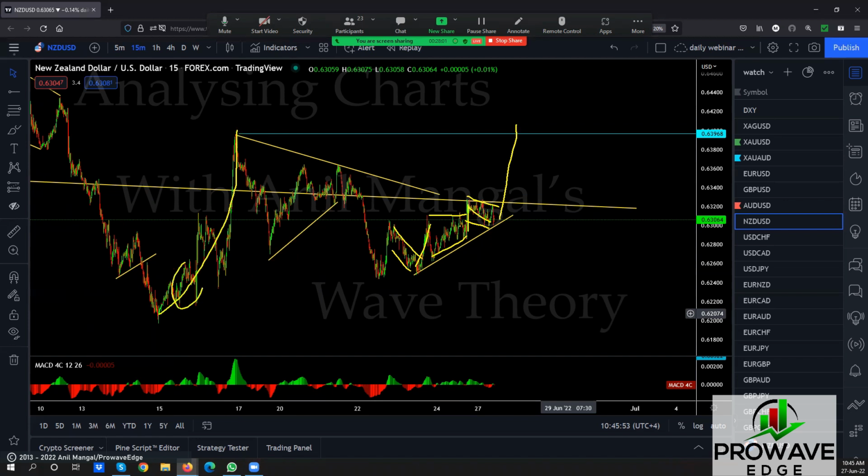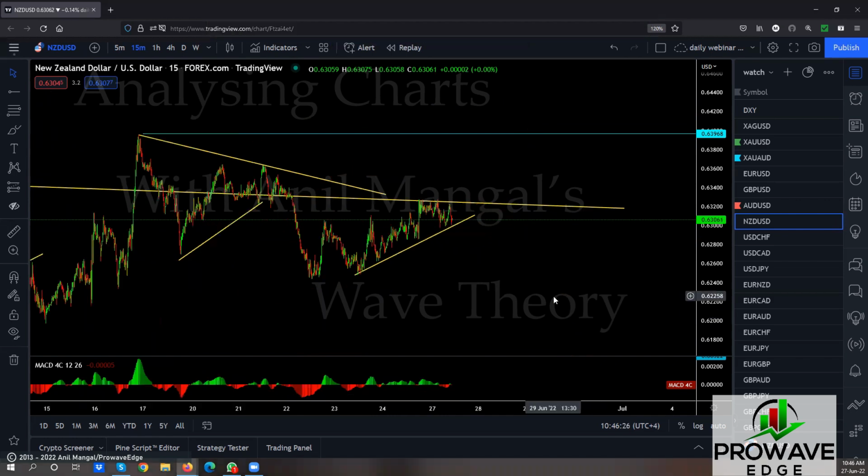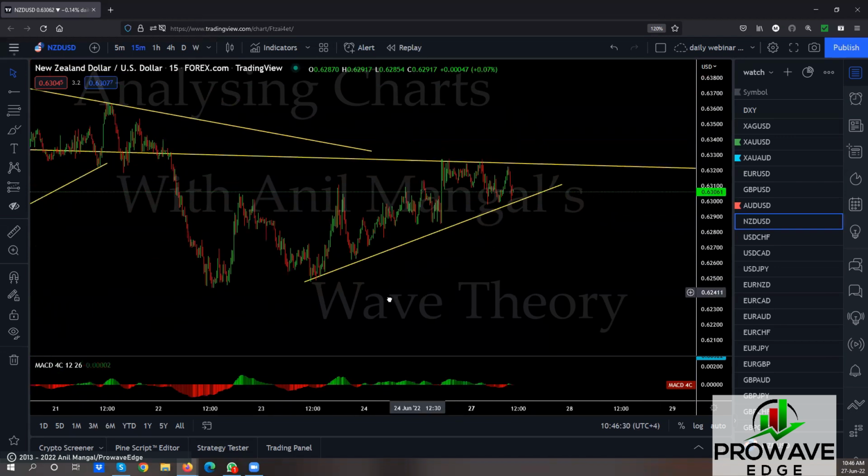But remember, this had a flat. It made a deeper one, but then it eventually went. So if it's going to be exactly the same thing here, then we will get this to be the correction. One more down. Possible, right? This is going to be 1, 2, 3. I wouldn't bet on that happening that way, because this thing has a lot of correction in it.